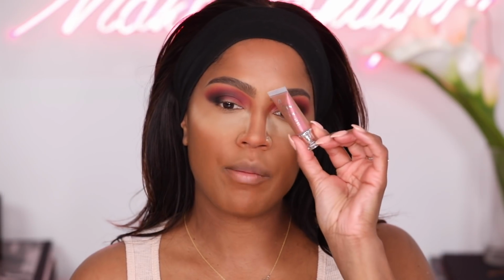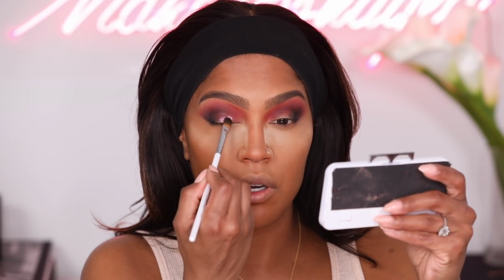All right, now I'm gonna grab my Danessa Myricks Venus foil, and I'm gonna use this as a base and just put this all over the lid.